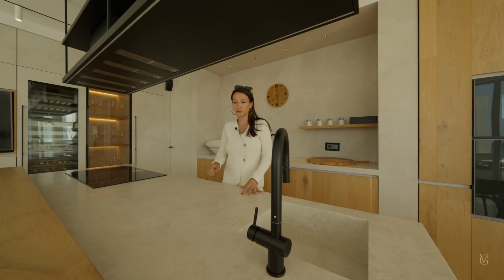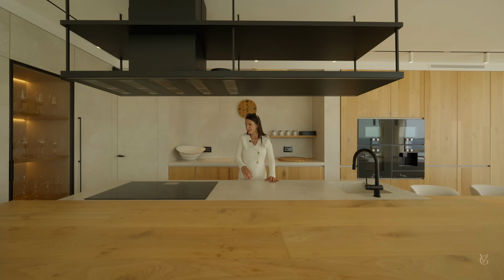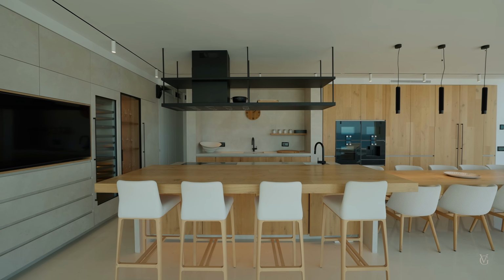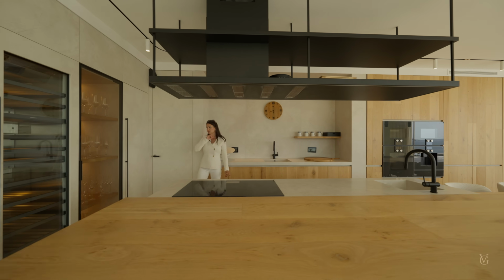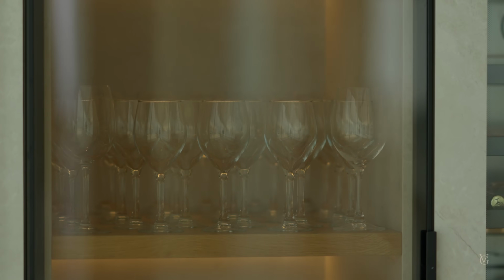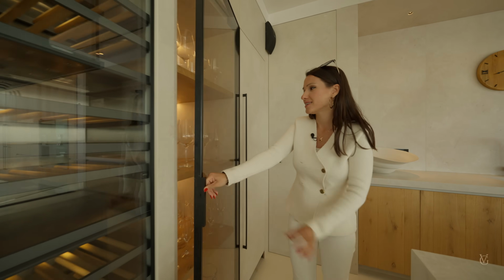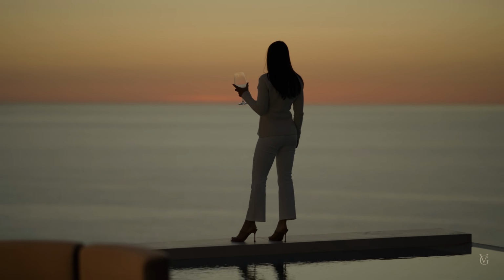Really durable material, resistant to pretty much everything, and looks good as well. Now here we have a Gaggenau hob and an industrial extractor above with plenty of storage. Opposite side, continuation of the same stone, more storage, and on this side, this is where it gets interesting. Here we have your beautiful open shelving with all these sections for your wine with the indirect lighting. Looks beautiful, just makes you want to take one glass and sit with these beautiful views.